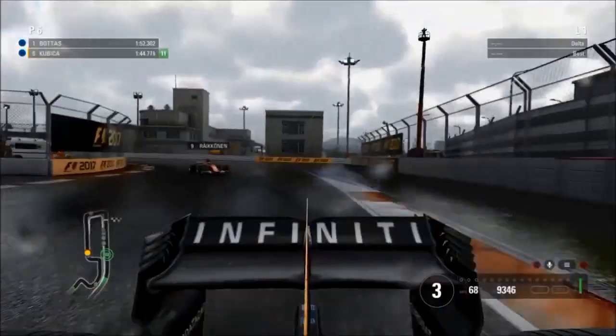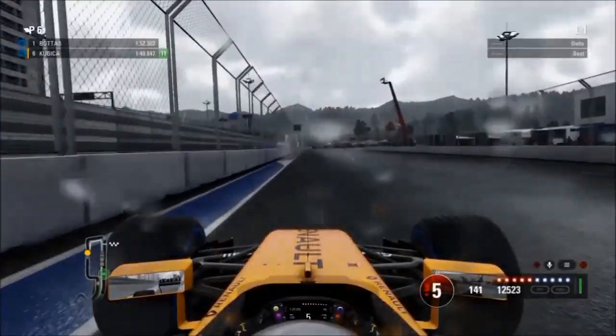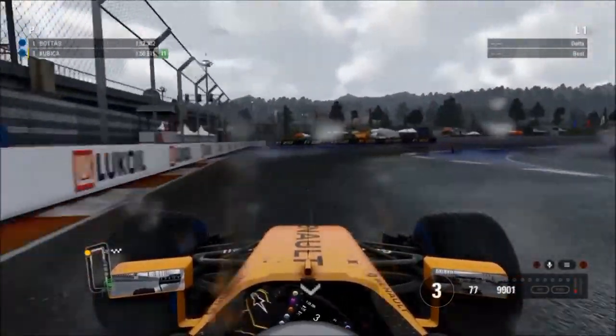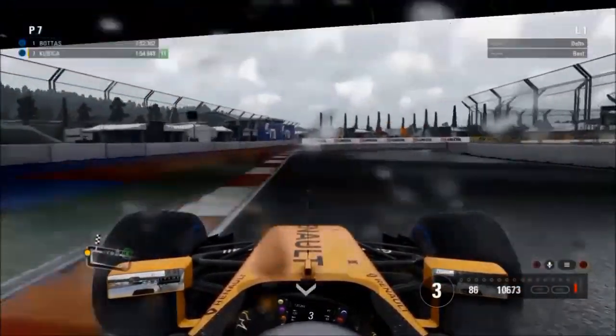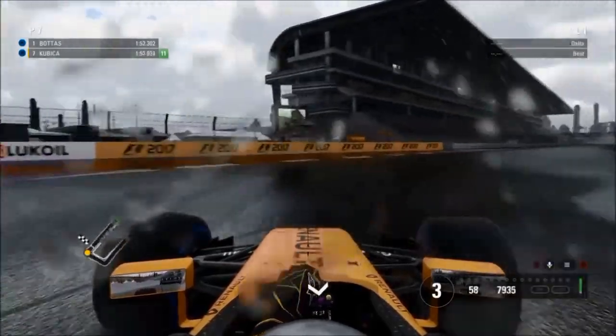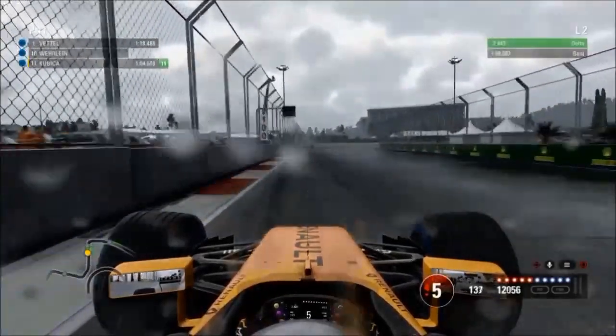Out on our banker lap, probably the worst lap I've driven so far in this career mode. Just the hesitation and lack of confidence to put the power down, correcting and holding slides. We're coming up to the final corner now, across the line, and it's a minute 59, which is dreadful.